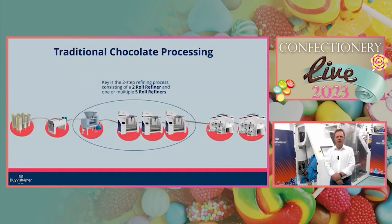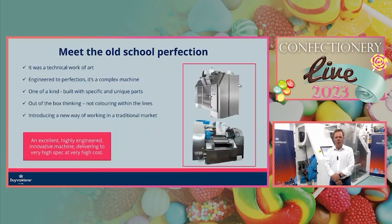So here you see a typical traditional chocolate processing line. Key in the process is the two-step refining, consisting of a 2-row refiner and one or more 5-row refiners. So let me take you back to the good old days. The old 5-row refiner in the portfolio was made with out-of-the-box thinking, all focused on creating the best possible machine. It was a technical work of art and engineered to absolute perfection. This one-of-a-kind machine introduced a new way of thinking in the traditional market. A very expensive, excellent machine.